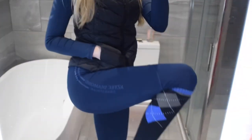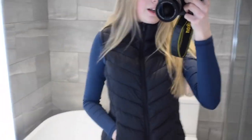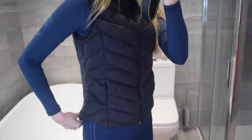So guys, we're in the mirror and I'm all dressed now. So what I'm wearing is this, so I'll give you an overview. I have this black gilet from Primark. I actually really like it, it's really flattering and it looks really nice and it doesn't sit too low, so it doesn't bunch up on the saddle, which is really, really nice.